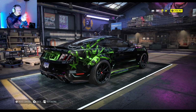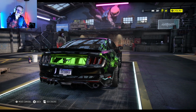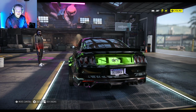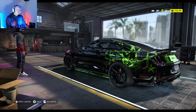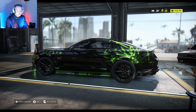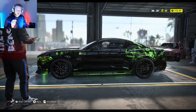Other thing, you might have noticed I have a new car, and I have several new cars because, as you can see, I hit level 50 in the past couple of days because I've been playing this practically non-stop for like 20 solid hours to max it out so that I can give you guys some reasonable content at least. This is my Ford Mustang, which I was inspired to create by another small YouTuber, which is my next point.